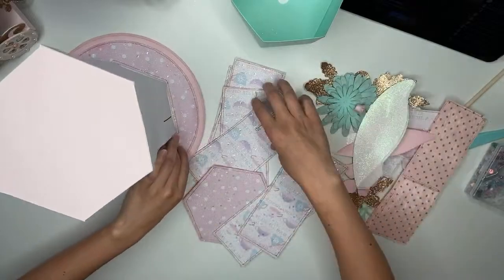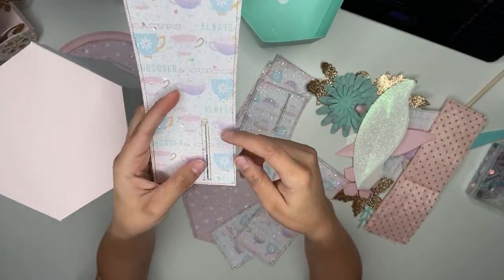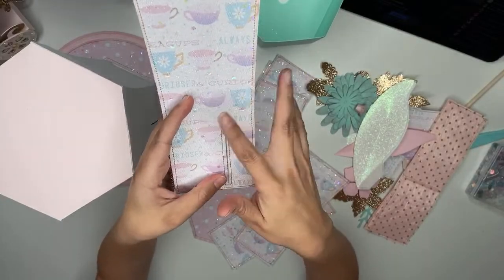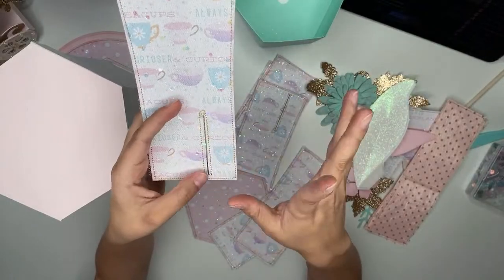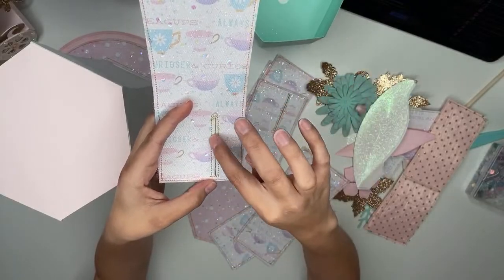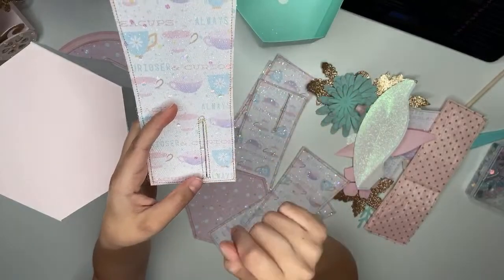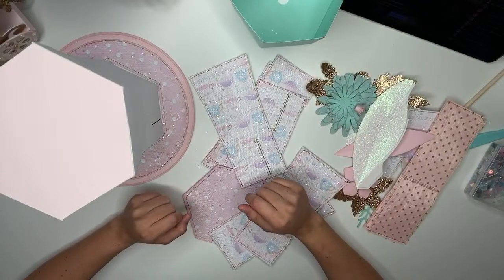The matting paper also has those little slits, but because I added tulle, I needed to make sure I stitched around that little slit so that my tulle wouldn't get all loose when I decided to cut this right here. So just in case you decide to do any stitching on this and you decide to add tulle on top, remember to stitch around the little slit right here, and that'll keep everything nice and secure for you. So I wanted to make sure I pointed that out.